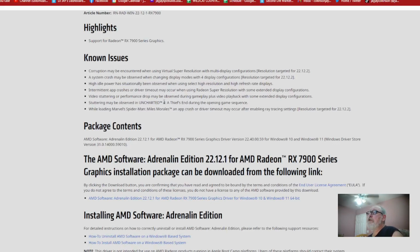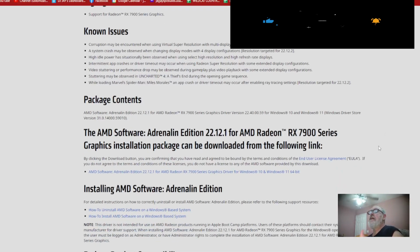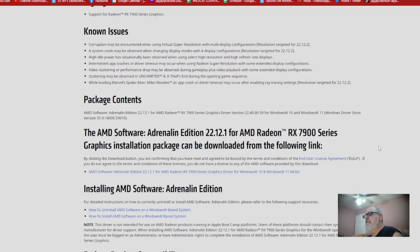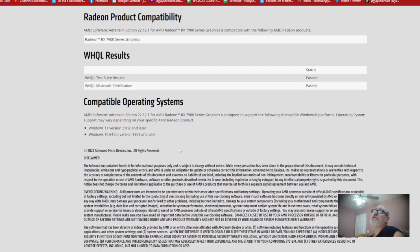So if anybody is looking for this to be for their older cards, this one's not going to be for you. Okay, it's not even going to be for me, but I'm still going to do my diligence like I always do. When it comes to reporting this driver update, I can't tell you exactly because it's not in my system, so I can't tell you until I get the RX 7900 XT or the 7900 XTX. But its compatibility is just with the 7900 series graphics.